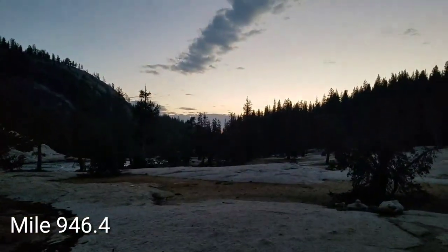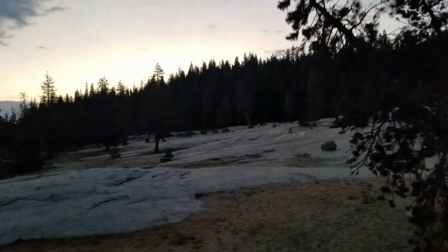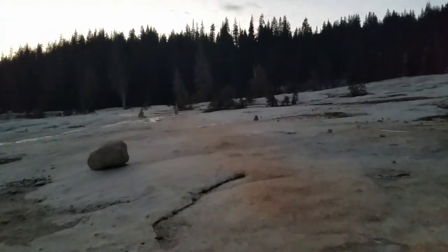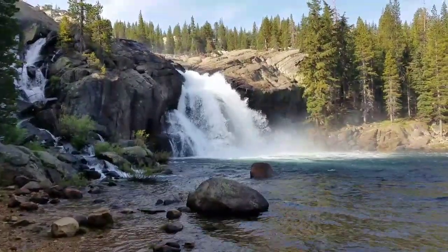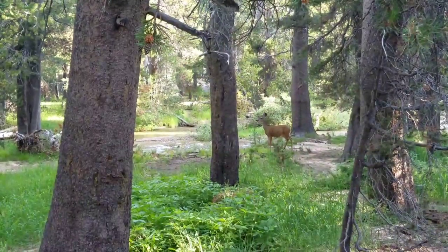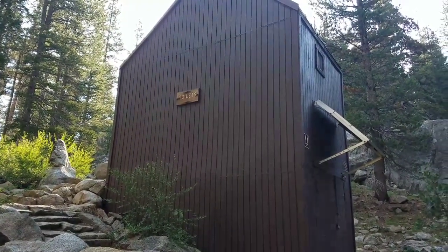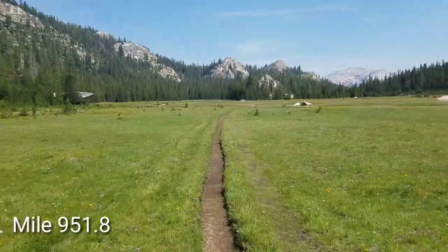Mile 946.4. Not really sure where the trail goes. I think I just missed it. It's kind of funny. Because of all the cairns I've seen, they've mostly been useless until I got here. Absolutely beautiful, though. Some of the campgrounds along the trail have outhouses. Pretty nice one.